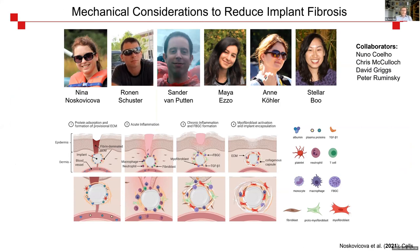So because I always forget to thank people, these are the people that contributed to the project that I'm going to talk about, and how we think we can use this fact that myofibroblasts react to different stiff or different elastic environments by being activated or not, in the context of implant fibrosis. So Nina is the first author of the paper I'm going to show, which she was helped very much by Ronan. Sander pretty much started the whole idea, and then Maya, Anne, and Stellar, who are all not in my lab anymore, except Maya, helped along the way.